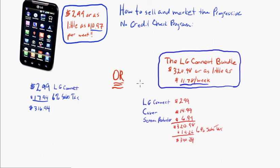Again, just to refresh everyone, when a customer finances their merchandise through Progressive, Progressive purchases the merchandise from the dealer, and the customer then leases it from Progressive until that merchandise is paid off. Now that we understand that, we want to walk through a couple of ways to sell the program. In this tutorial, we're going to use an LG Connect as an example.